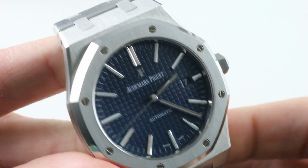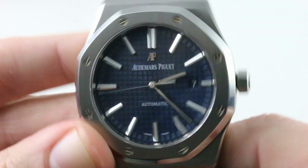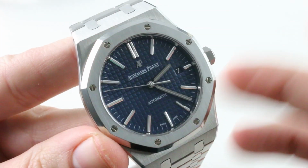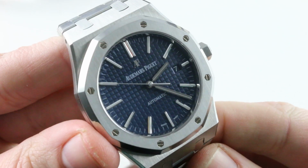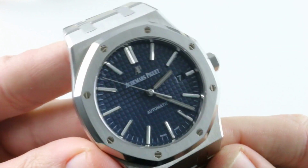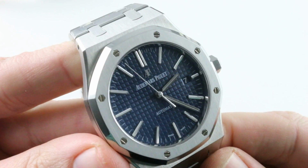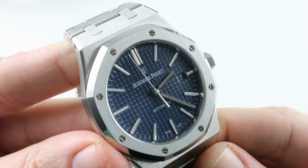Now, taking a look at the 15400, the youngster of our two, is going to be the obvious choice if you want an everyday sports watch. Let's be honest, this watch has tech and durability. 60-hour power reserve versus 40, hacking seconds and a quick-set date. The 15202 has no quick-set date and it has no seconds hand.